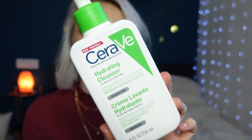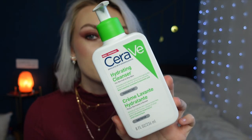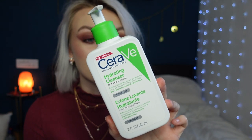And yeah, sticking with another hydrating cleanser, which I absolutely loved, and this bottle has lasted me months and months, which is incredible, is the CeraVe hydrating cleanser. This is fragrance free, and ideally it does say for normal to dry skin, which is really good. However, for my oily, acne prone skin being very dehydrated, this hydrating cleanser has helped me so much.